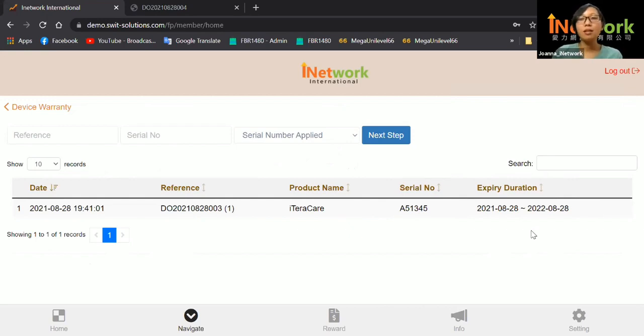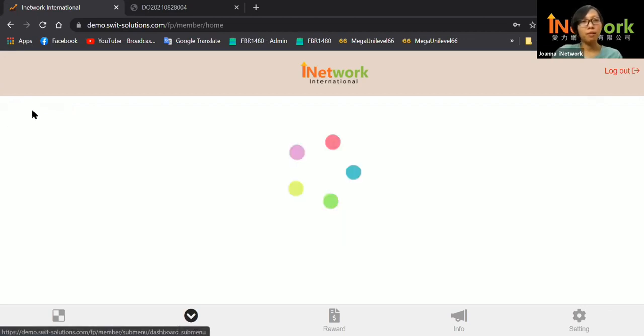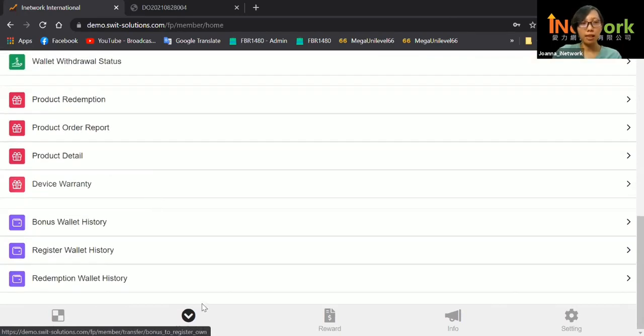But if it has exceeded this warranty period, let's say on next year, October, and my device is faulty and I want to fix it, the company can help me to fix it, but with a cost, with charges. So this is how members key in their serial number to activate their 1 year warranty period. Okay, so this is all the functions that you have under Navigate.